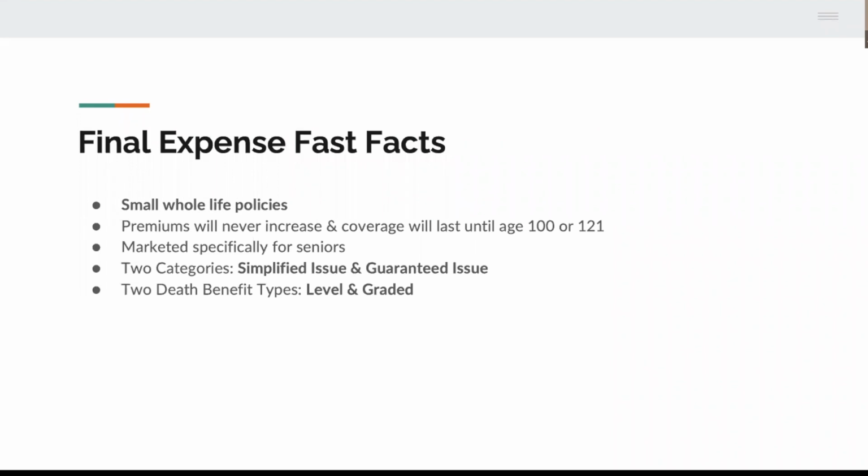Okay. Great features of these final expense policies is that your premiums will never increase and the coverage will last until age 100 or age 121, depending on the carrier. If your client gets to 100 or God forbid 121, what happens is the carrier will just send the check and say, hey, congratulations on living so long. Here's a check for the amount of coverage that you purchased, okay?